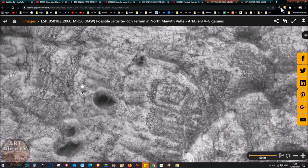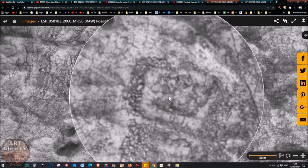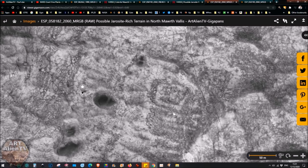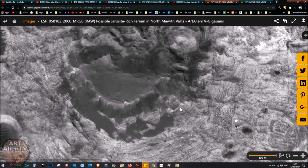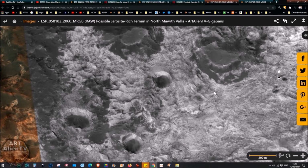Got some weird kind of rectangular stuff going on here, as if this is a collapsed structure just here. But who knows? It's really hard to say. A lot of this stuff is obviously natural and highly complex, and it would be easy to hide structures amongst all this stuff, because there's so much complexity in the different levels and structures and everything on the ground. Some of it goes down deep into the ground, some of it sticks up. We've got plateaus, we've got river beds. This is a highly complex area.